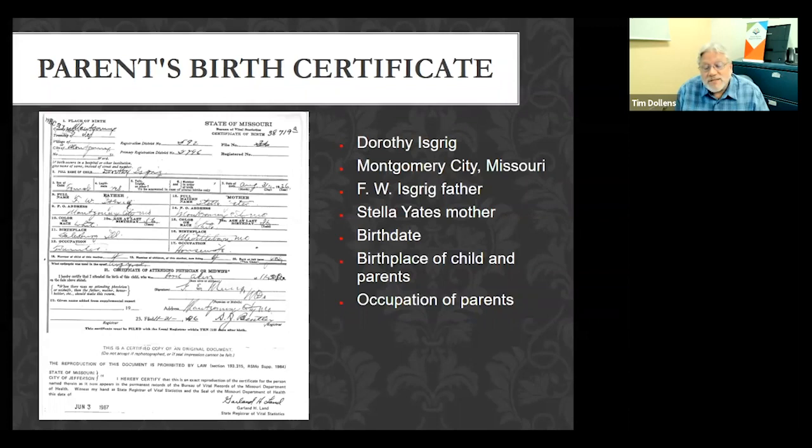But I think the more important thing on this, besides the fact that my grandfather was a painter and his wife was a housewife, is that their birthplaces are there. My grandfather, Fred, was born in Galesburg, Illinois, and my grandmother was born in Middletown. Now, this is all you're going to see on this branch because this is not part of the branch that goes back to my early Boone County ancestry. But I wanted to show you that you should request these documents when you can and look for clues in putting your ancestors in the time and the place, because that's what we're doing. We're putting people in the time and the place with the records of their time.